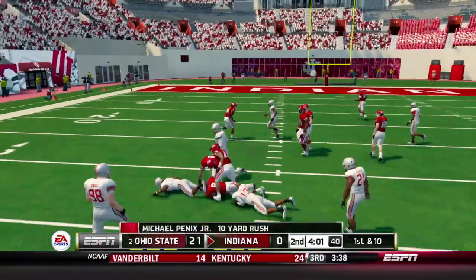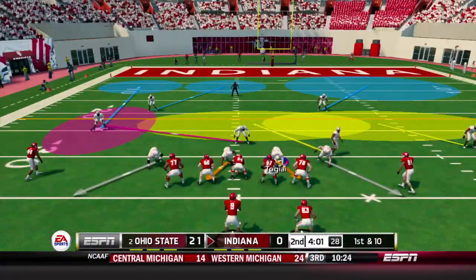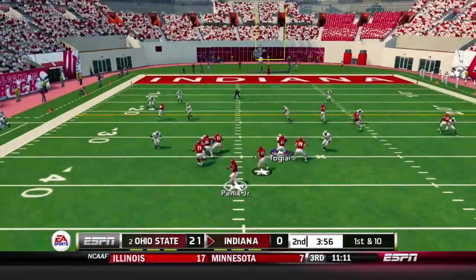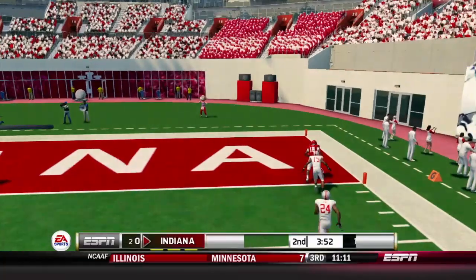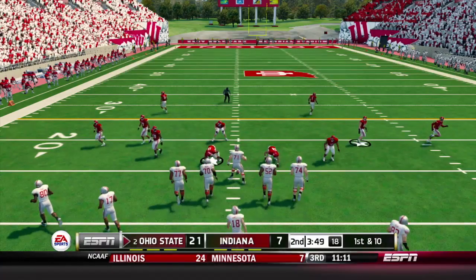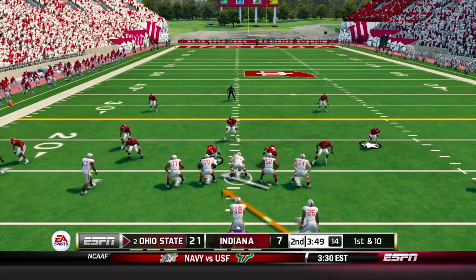He makes his way to about the 32. So with that run, they pick up another first. He airs it out. He's got it. Touchdown, Hoosiers. This offense has really seemingly been unstoppable. Should be interesting to see now if the defense has changed things up as they try to stop these guys.